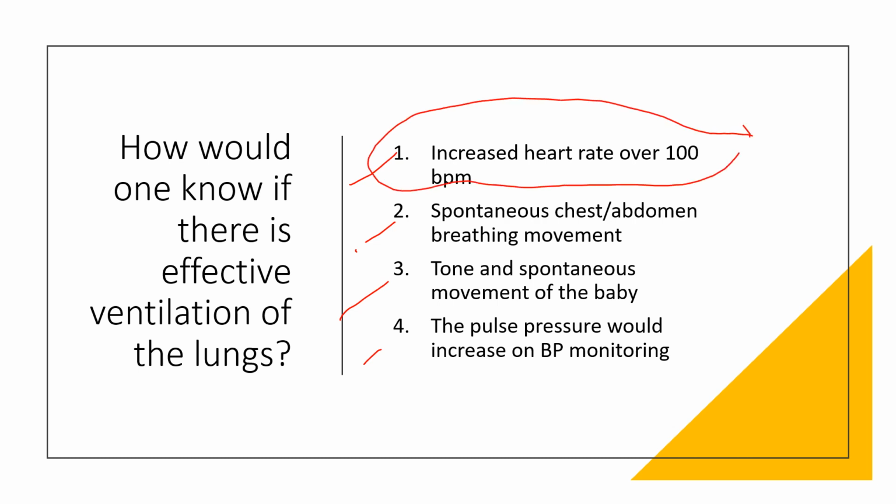So as long as we see that gradual increase in their heart rate, and hopefully we get them to a heart rate over 100, that's going to help them, because the tone is one of the last things to come back. Blood pressure monitoring isn't always done at delivery, right? Spontaneous and chest abdomen movement might not have anything to do with it. So a gradual increase in the heart rate, especially getting the heart rate over 100, shows that we're effectively ventilating the lungs.